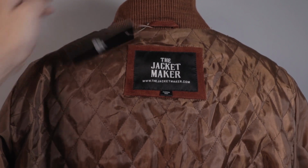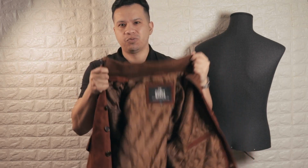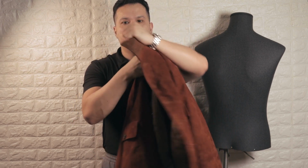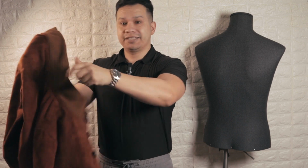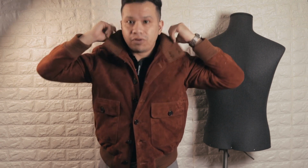Now, another thing to note is how thick the ribbing is on this jacket. I was worried it was going to be very flimsy, but it's sturdy enough to keep the collar standing high and can stay rolled down if you needed to. Let me show you. It's a bit hot in the studio, so I'm sorry if I'm glistening right now, but see, the collar is standing very high, and then if I need to roll it, it'll stay rolled down. See that? But I really like keeping it stand up.